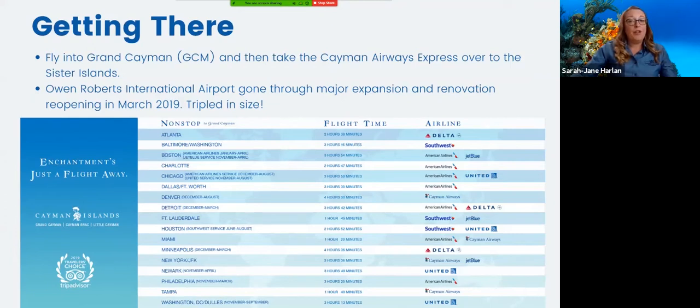The little island hopper that will take you from Grand Cayman over to Cayman Brac and Little Cayman will take about 20 minutes to Cayman Brac on the jet, maybe around 40 minutes if you're taking this smaller island hopper that they have, which is a twin otter. And to get to Little Cayman, we always take the little twin otter, and it takes around 40 minutes to get there. So here I just have a little list of all the airlines that fly into Grand Cayman, and you'll find that all major airlines fly there.